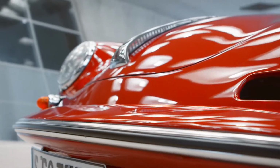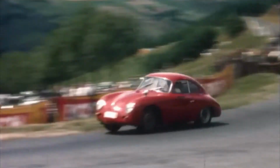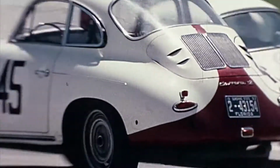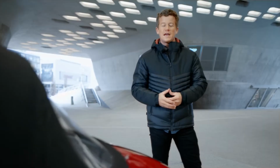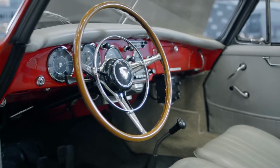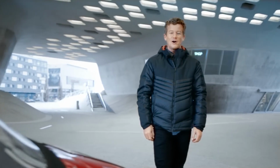At its most powerful version, 155 horsepower doesn't sound like much, but this car was taking its toll on the competition with twice the displacement that they had. The 1600 and 2-liter engines, a dual overhead cam or 4-cam engine, is where the magic happened in this car. 0 to 100K in 9 seconds. In the early 60s, this was a seriously quick car.